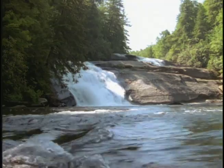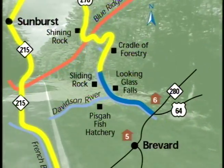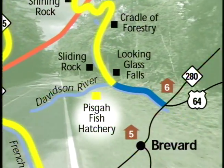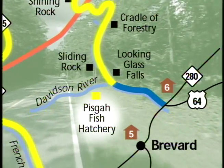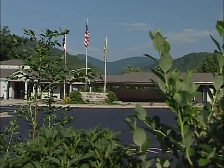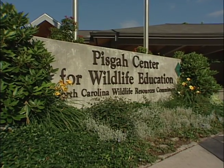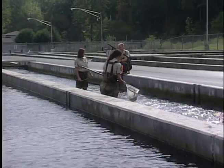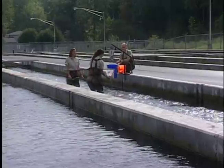Mountain streams are where water and life begin. The Pisgah Center for Wildlife Education and Fish Hatchery, operated by the North Carolina Wildlife Resources Commission, emphasizes the importance of clean water to the environment, wildlife, and people. This center has many outdoor exhibits that focus on wildlife management, conservation, and fish culture. At the heart of the Wildlife Center is a trout rearing raceway, one of 3 cold water facilities in the state devoted to raising brook, rainbow, and brown trout.